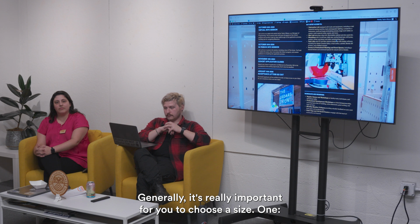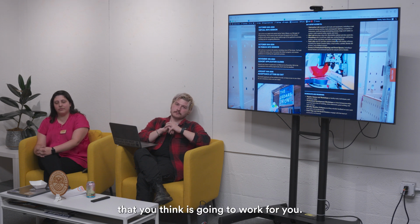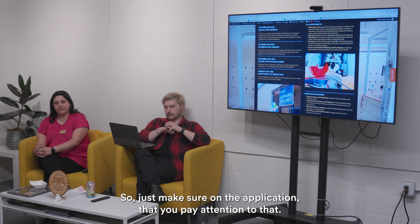So it's really important for you to choose a size, one, that you're comfortable with, both from an affordability level and the size that you think is going to work for you, and then choose your second choice. By and large, that's how we're going to place you in the studio. Most of the time, you're not going to have an opportunity to switch from there. So just make sure on the application you pay attention to that.